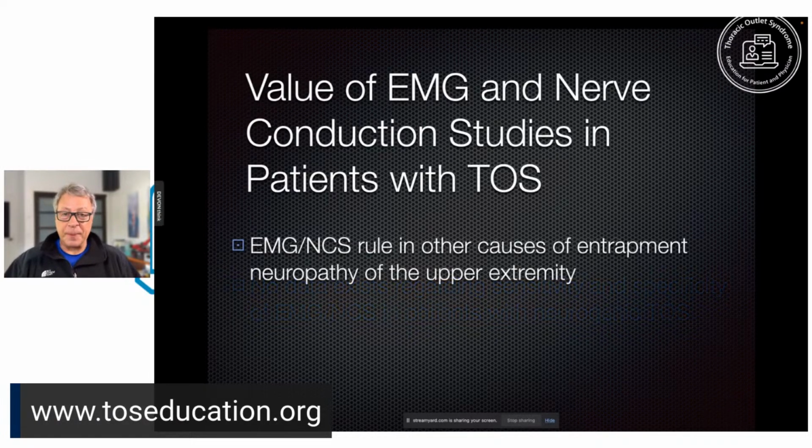Now, insurance companies and some doctors who don't know a lot about TOS may say something you've heard often. We're going to do an EMG because it'll rule in other causes of entrapment neuropathy. Now, that may be true. You can find a cubital tunnel syndrome where the ulnar nerve is trapped by the elbow, or a carpal tunnel syndrome where the median nerve is squeezed. But you know what? Patients with TOS can have these diseases too. It doesn't rule out TOS.